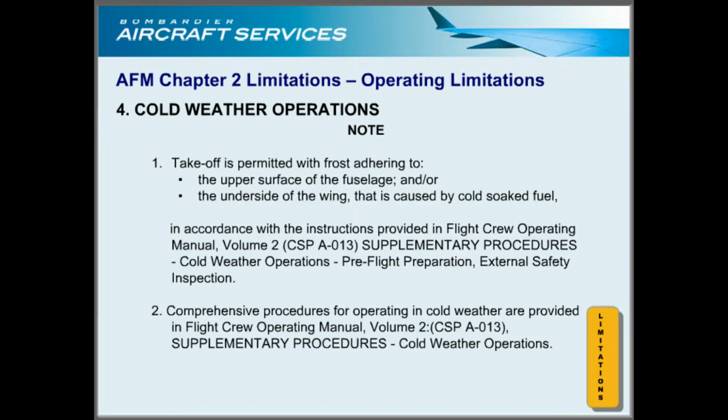Although the previous slide identified that takeoff is prohibited with frost adhering to any critical surface, there are two exceptions. Again, the AFM makes reference to the FCOM Volume 2 Supplementary Procedures. In the supplementary procedure titled Cold Weather Operations, Pre-Flight Preparation, External Safety Inspection, it is identified that frost on the upper surface of the fuselage is not considered to be critical if it is possible to distinguish surface features such as markings and lines. Frost in excess of this must be removed from the fuselage.